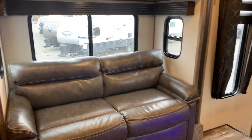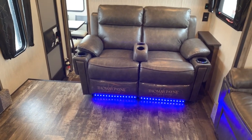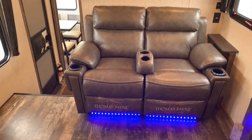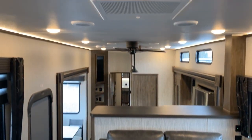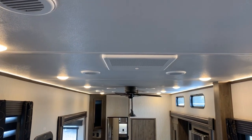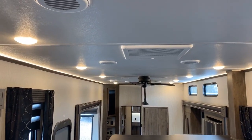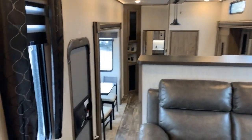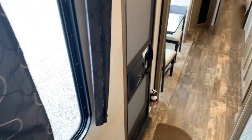And then directly across from our TV is our theater seats. These do have heat, massage. You can see the accent light. I have that on. 2 ACs, 1 AC here, right there. Notice as well, lots of lighting. Double runs of LED lights in the ceiling. There's accent lighting above the crown molding as well. Window here, walking up. Again, lots of windows, just trying to make it feel very, very open.